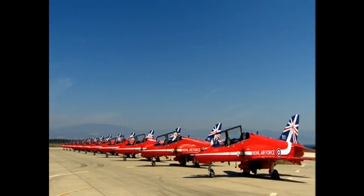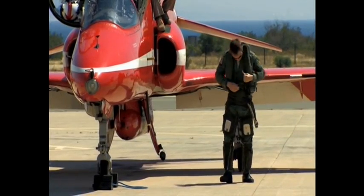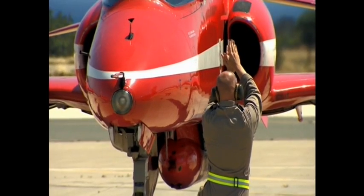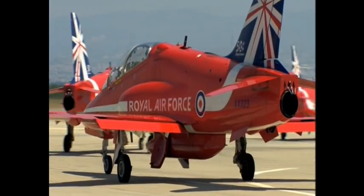The Red Arrows traditionally come to Cyprus at this time of year, generally to chase the better weather, actually, because the work-up is quite intense. The majority of the year during training, the team wears its green suit. It only gets its red suit when it's qualified to display in front of the public. Two months of intensive training. At the end of that, we're allowed to put the red suits on, which is our ticket to go and display in front of the public. It's a very proud day for everybody.